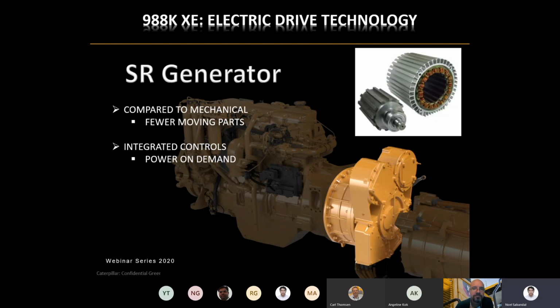So here in an SR generator, there is a rotor and a stator. Now look at the rotor. The rotor of an SR generator has no windings. Simple in construction. Only the stator has the windings where power is generated. The engine drives the rotor of the SR generator that provides electrical power to the powertrain. The SR generator produces a pulse three-phase DC voltage of 715 volts during operation.